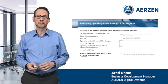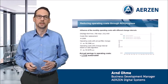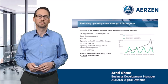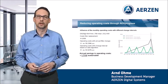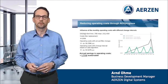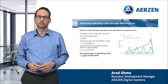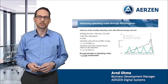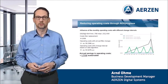We upgraded the machine with progress condition monitoring at the customer. The graphic shows the result. The permanent operating data analytics of progress condition monitoring showed that, based on the clogging of the filter, a filter change four times a year is optimal. Also, the customer has higher maintenance costs, but he has a reduction of total operating costs of 1,711 euros per year.